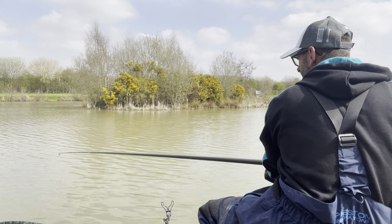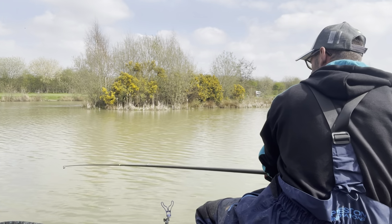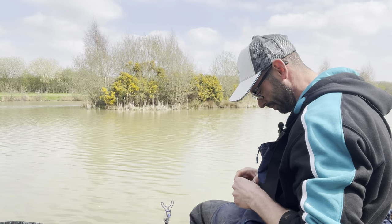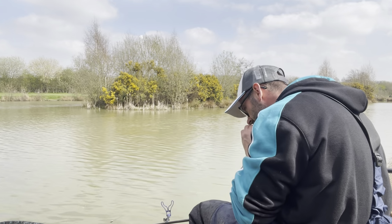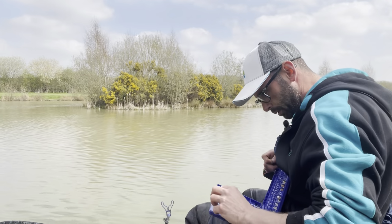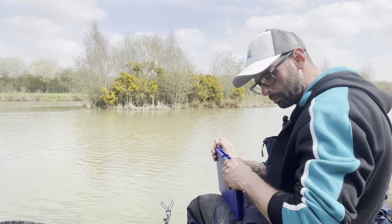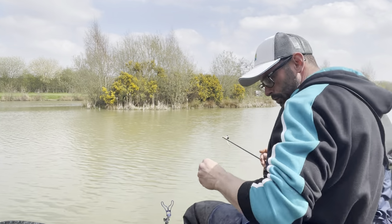Yeah, there just seems to be a few getting caught everywhere, to be honest. This could be a carp. That looked carp, maybe. A big fish, because it's done my bottom. I'm going to replumb it up, actually. That's two fish now I've been bust off them. I'll just put that there.